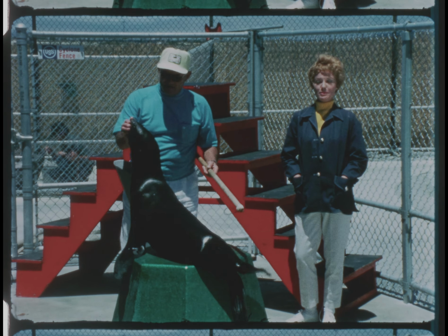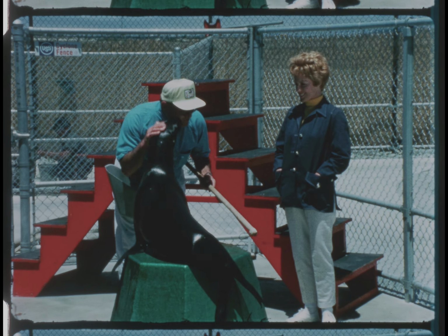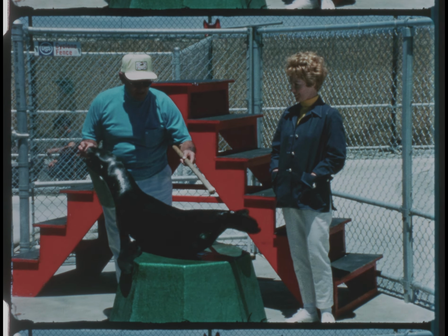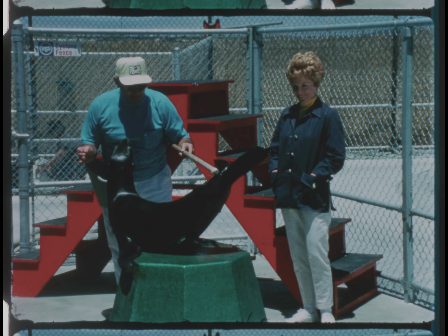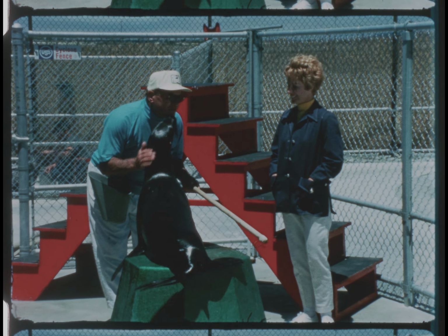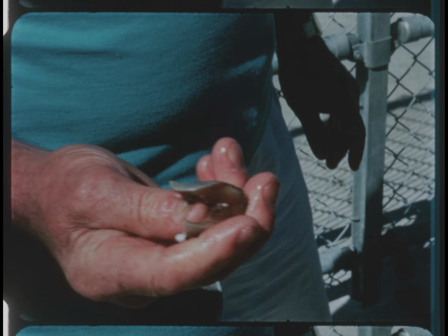The best performers, because they're the easiest to train and work with, are the California sea lions. They're found only out here along our west coastline. Oh, boy, that's good. You're getting better. Trainer Homer Snow has been working with seals and sea lions for over 35 years.